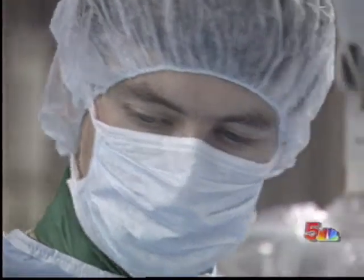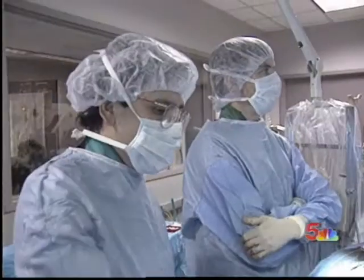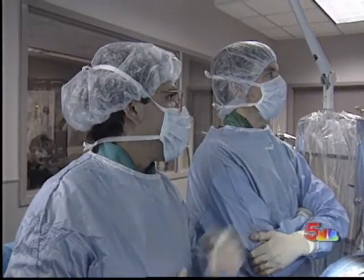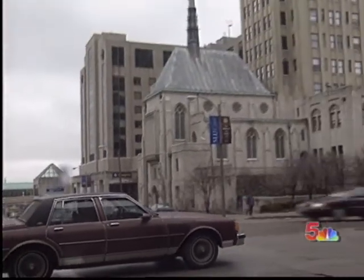You need to touch it up with a balloon. The radial stent is not a cure to coronary artery disease, but if it works, living with the disease may be a whole lot easier. Linton Johnson, News Channel 5, cover story.